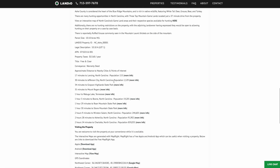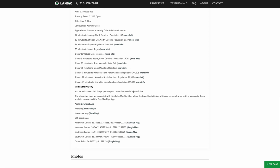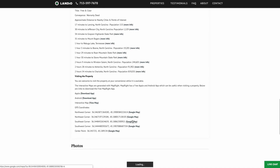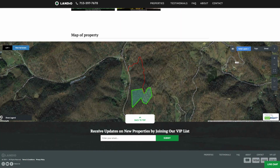Here we have the distances to the nearby cities and points of interest, along with links where you can find more information about those locations. Here are the GPS coordinates and links where you can open up these coordinates on a Google map. We have over 100 images of the property and surrounding area, along with this interactive map.